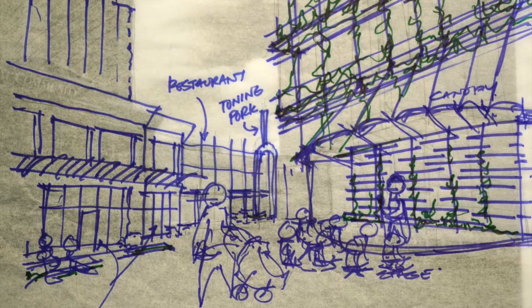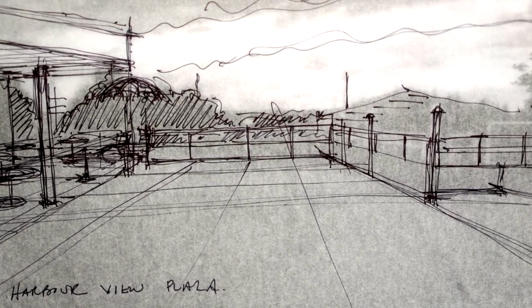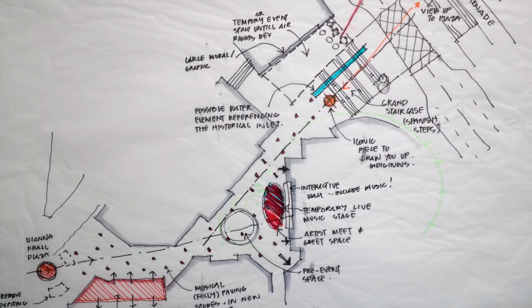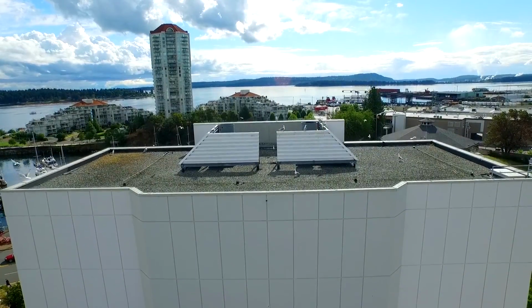An even stronger relationship between the plaza and the ocean. Nanaimo means gathering place, and this is a coming together of both the ocean, as I see it, and the forest, or the land. And this really is a point where these two can come together, and that should be celebrated.